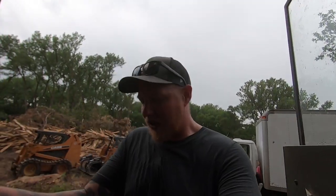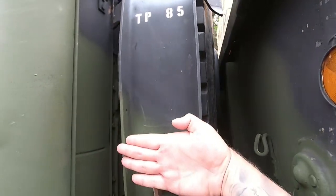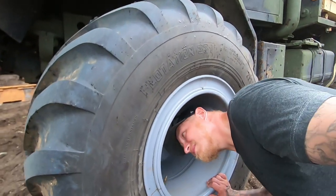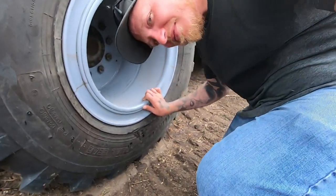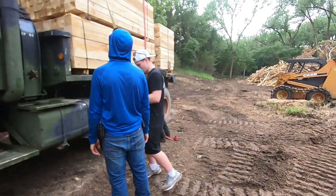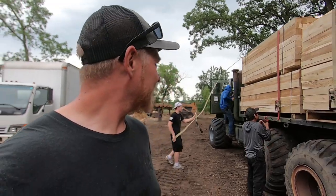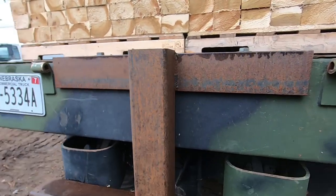Get off here without falling down. Yeah, there's your standard tire right there. I mean, it's not much wider than my hand. And you've got these monsters over here. It's pretty big. But I just found stuff like this pretty cool. I'm sure Victor made that hitch. Looks pretty stout.